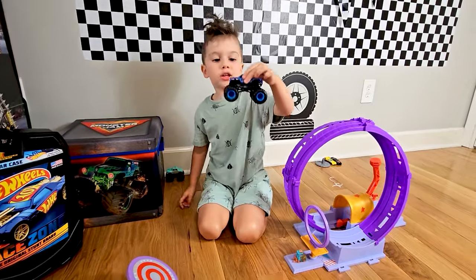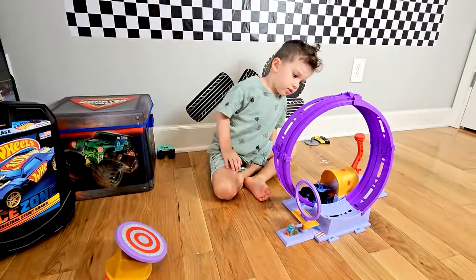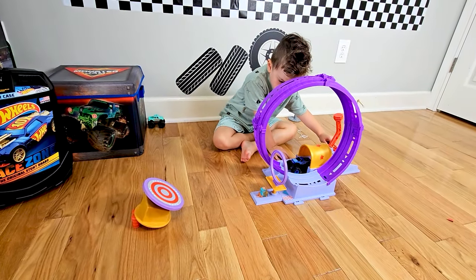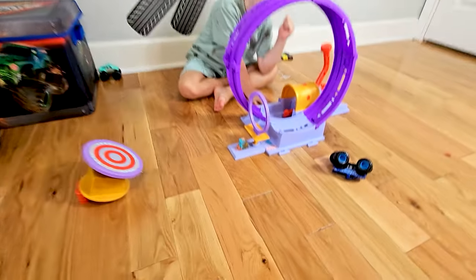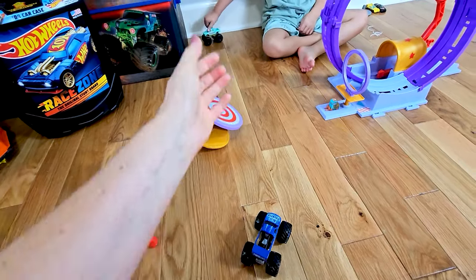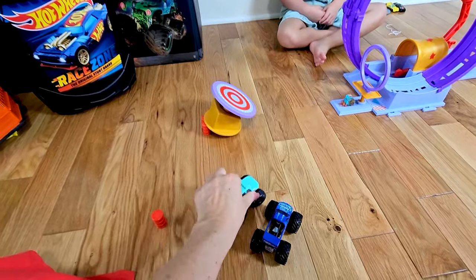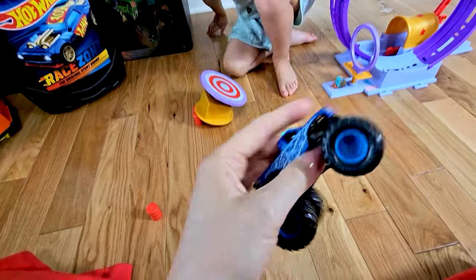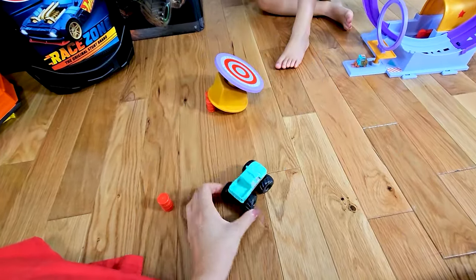All right, let's try this one. All right, set it up. Let's do it. Let's see if it works. 3, 2, 1. Oh, might be too heavy. I think this one is heavier than the other one. Where's the other one? Yeah, let me see. I think we have those. Yeah, this one is nice and light. And this one falls because it's too heavy. It has metal pieces right there. Well, that one has metal pieces too, but it's a lot lighter.